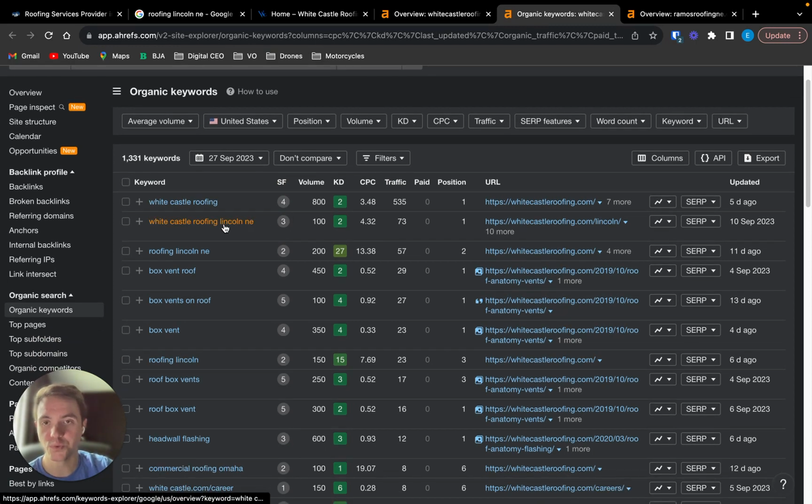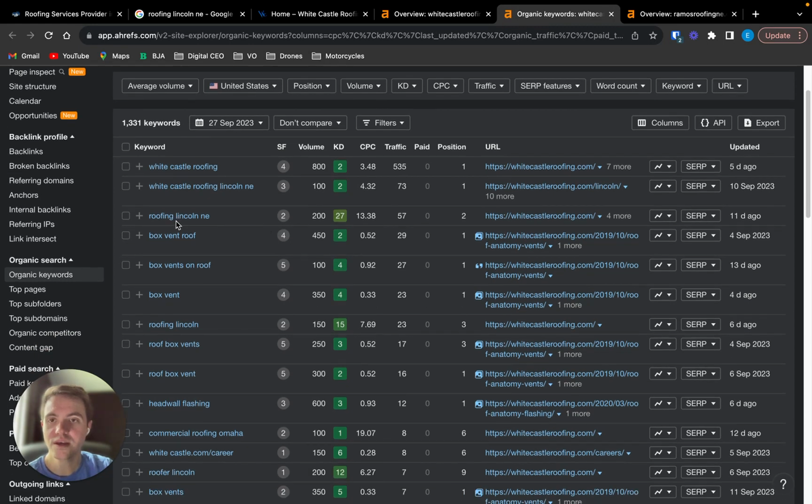Below that, White Castle Roofing, Lincoln, Nebraska. 100 searches, they get 73 of those. Then we have the very first real buyer intent keyword, roofing, Lincoln, Nebraska. We call it buyer intent because it's saying what I want and where I want it. That gets searched about 200 times every month on Google, and of those 200 searches, they're getting 57 clicks onto their website.